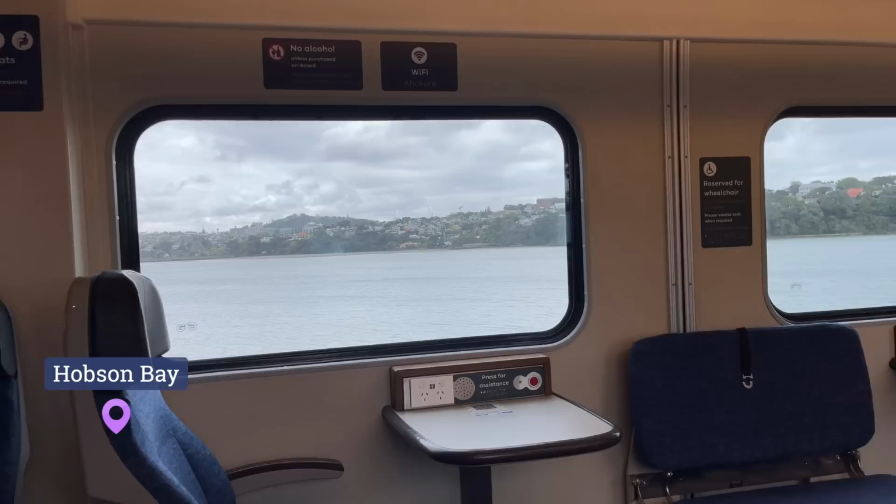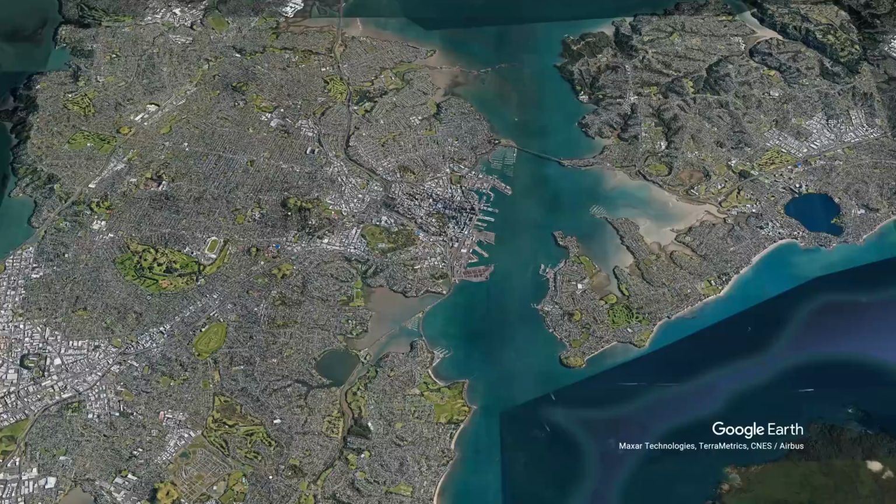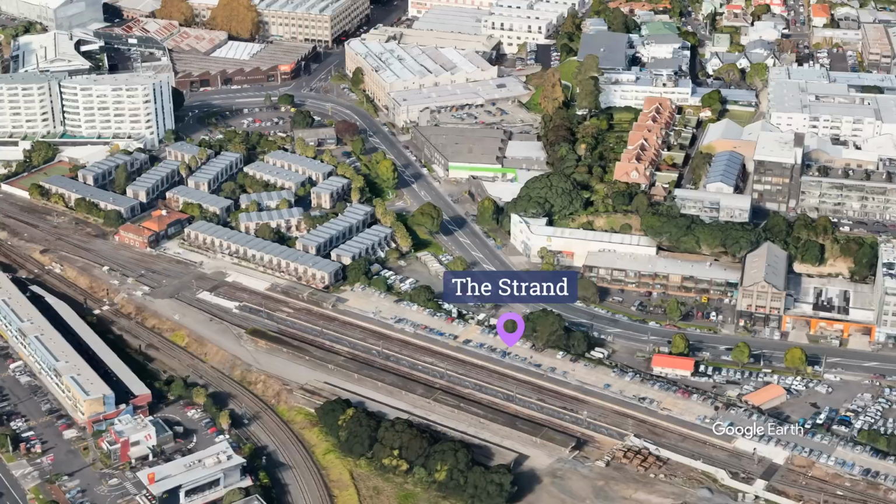The next station is The Strand. Please note this is the final stop on this service. The Strand is located on the eastern edge of Auckland's CBD and is only used by two trains, Te Huia and the Northern Explorer to Wellington. Suburban trains use an underground station closer to the CBD.